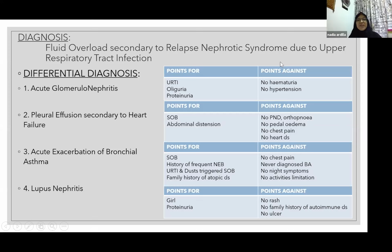So my first differential diagnosis is acute glomerulonephritis because of the presence of URTI. However, if I want to say post-strep, it's supposed to be a few weeks after the URTI. It doesn't necessarily need a few weeks, actually 1 week, sometimes 5 days to 1 week. Okay. And the points for it are that she had oliguria and proteinuria, but the point against is no hematuria. However, we just discussed it, we need to emphasize more, and no hypertension.